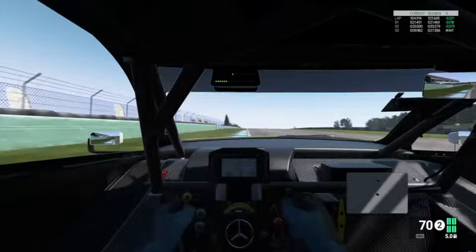Okay, get in there, get in. Nice apex. Perhaps not as fast as it could be taken, but... DRS open.